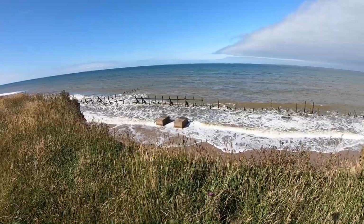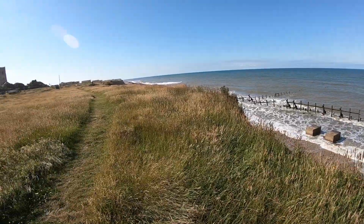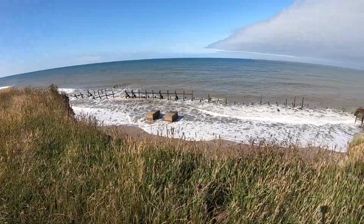The next thing that caught my attention was these two lumps of concrete on the beach. Could they be for defence? Possible gun mounts? I'm not really too sure myself.